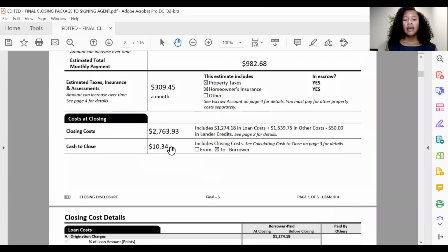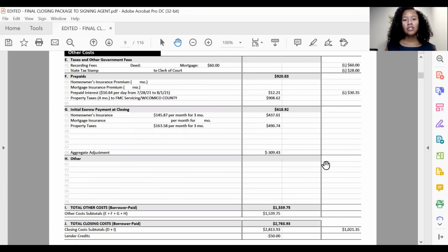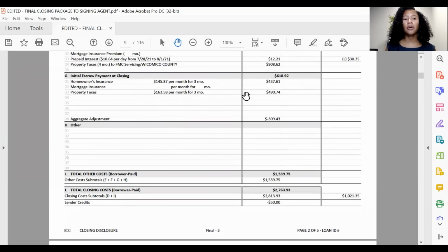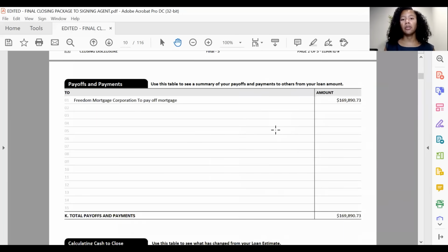So once they say that it looks good, I flip over to the next page and I say, here's how they came up with some of those loan terms. Here's your loan cost, everything associated with getting the loan itself. And here's your homeowner's cost, everything associated with being a homeowner. So this is where you'll find property taxes, homeowners insurance, things of that nature, if that's what you chose to do. And then I will flip over the page.